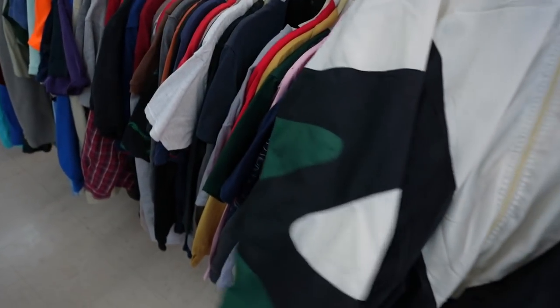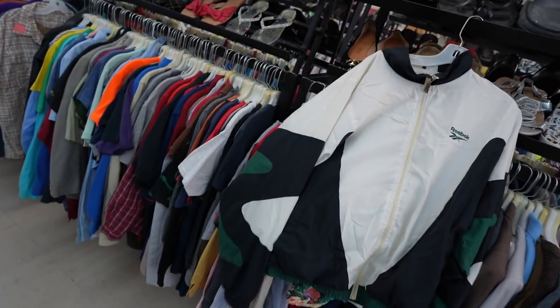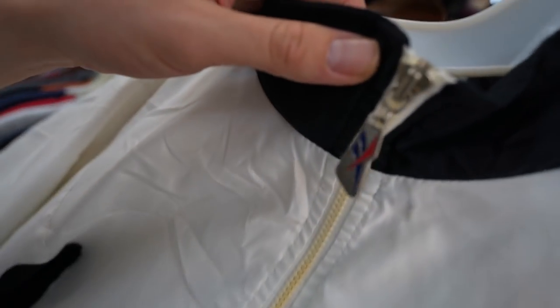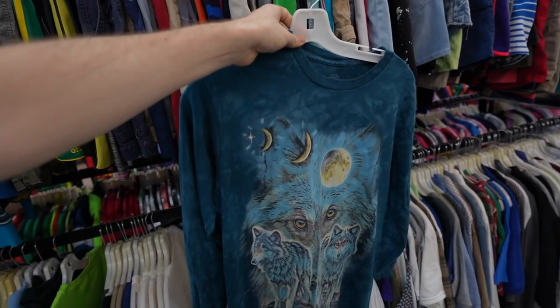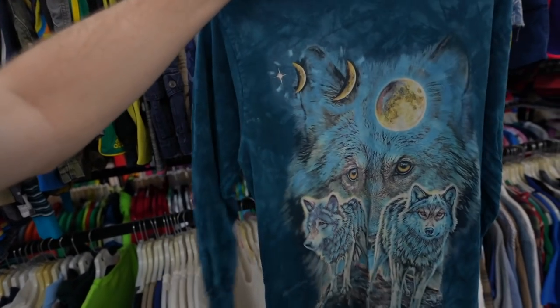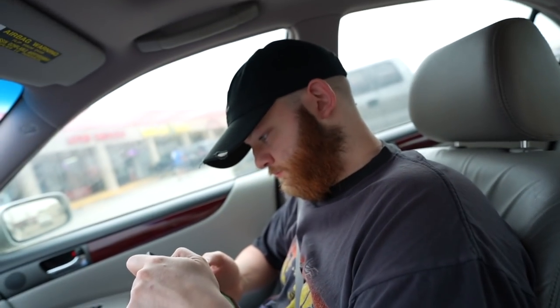Reebok, look at that wave. This looks like a kamikaze jacket. Like, could easily go with those. Easily. Jewelry just dangling like my sack. Dude, we started our day with the wolf tee, and we're ending it with the wolf tee. So that store hit, though? Hey, that store hit. Guys. Incredible. What a day.